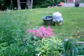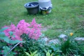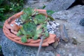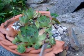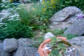How about those red ones over there? Those are pink astilbes, and they are just like a feather. And they have a nice scent. Oh, well, look at these. What are these little things here? Well, those are hens and chicks, and she just had her chickens. Her chickens have hatched, and so she's working on raising her chickens over here.